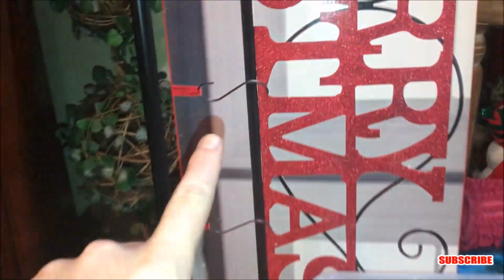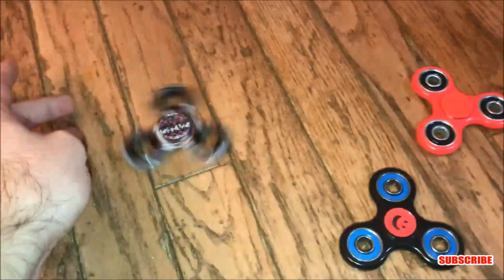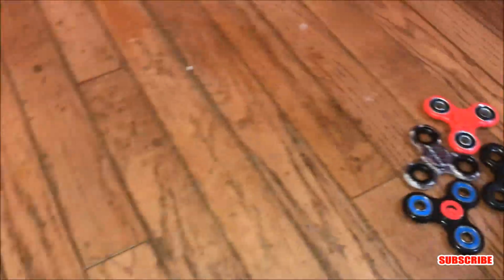Sadly, it did not come with the hooks that you see right there, which is not that big of a deal, so you can go pick them up really cheap at any craft store or wherever, and just put the hooks up there. I'm definitely gonna use it. I'm gonna put all of my stockings on top of that, so that's really cool. God, I cannot believe I found fidget spinners. Super happy about that. Anyway, guys, so that's pretty much that.